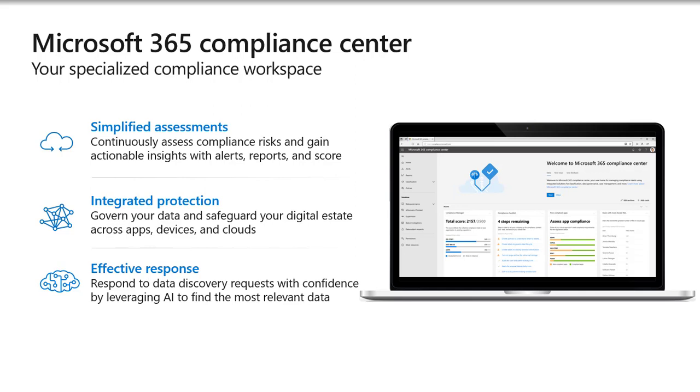We also brought in the Microsoft Cloud App Security, or MCAS, insights into Microsoft 365 Compliance Center to help you identify compliance risks across applications, discover shadow IT, and monitor client behaviors. Another new experience we added to the new center is the Alert Insights across Microsoft 365 workloads, which helps you discover and monitor high-risk activities in your tenant, such as suspicious sharing activities, so you can take appropriate actions to remediate risks timely.